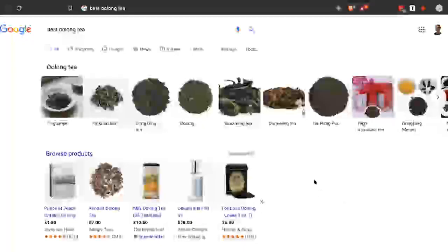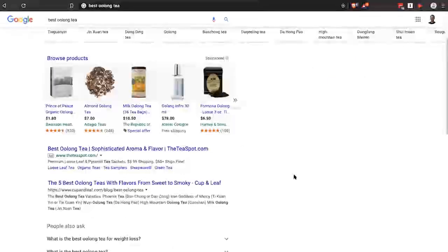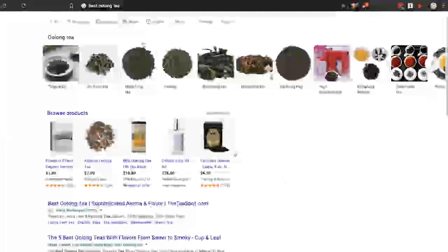So let's start with the goal, right? Your goal is for people who are searching for high intent keywords to arrive at your site. So this is one of our properties, actually, cupandleaf.com. It's a tea blog and tea company. And when somebody searches best oolong tea, you can see we're the first spot here, right below the ads. So we're the first non-ad position.